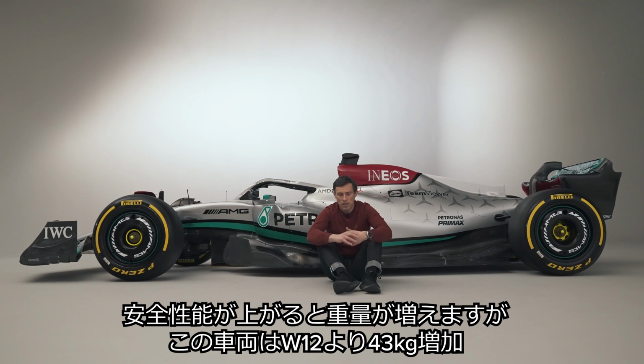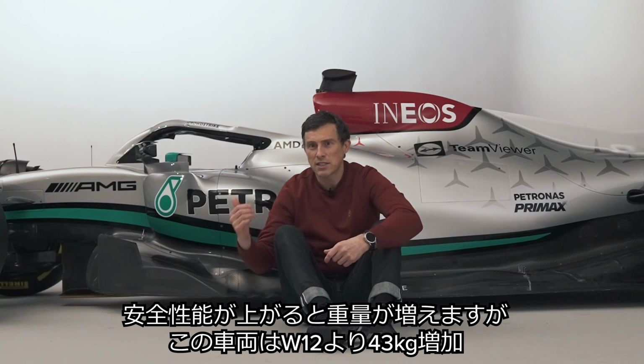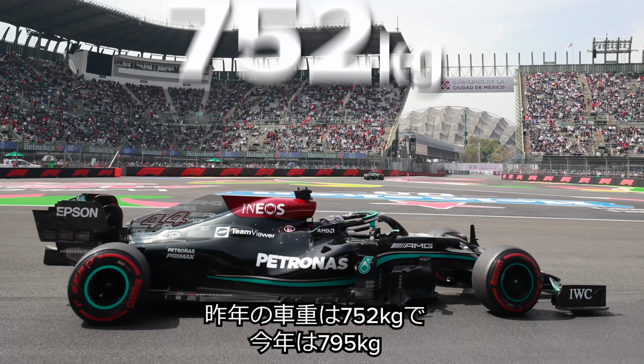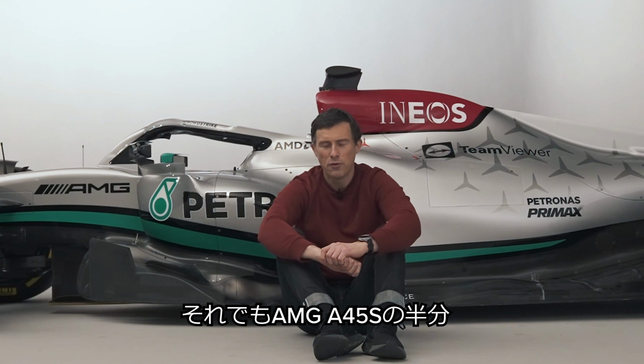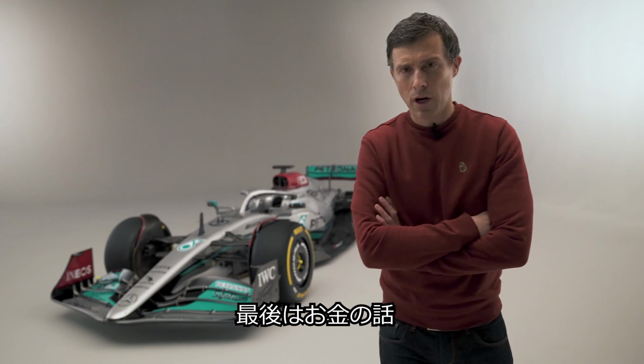Anyway, as with road cars, increasing safety also increases the weight. And so this car is actually 43 kilograms heavier than the W12. That weighed in at 752 kilos, whereas this one is 795 kilos, though that's still half the weight of an AMG A45 S.